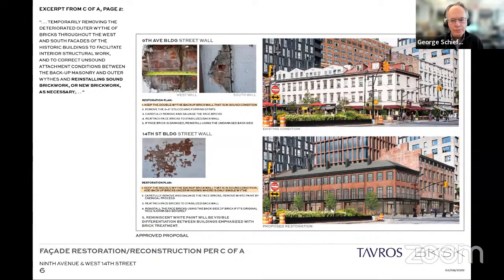So our original proposal and the certificate of approval for this work included this complete removal of the face brick on both the 9th Avenue facade and the 14th Street facade. Our assumption, as Ted has indicated, was that the backup wall was sufficiently sound to allow measures to stabilize it, followed by the reinstallation of all the face brick that was sufficiently whole and could be adequately cleaned along with new brick to match as closely as possible. Next slide.